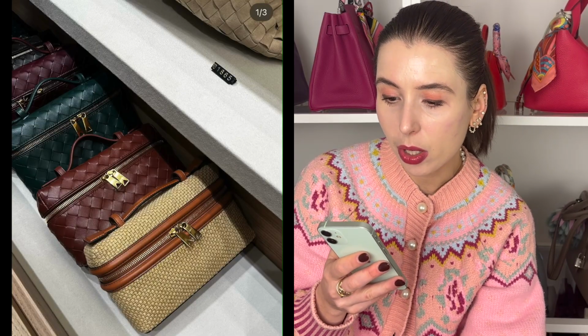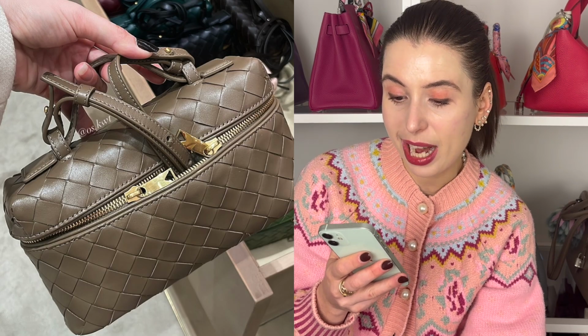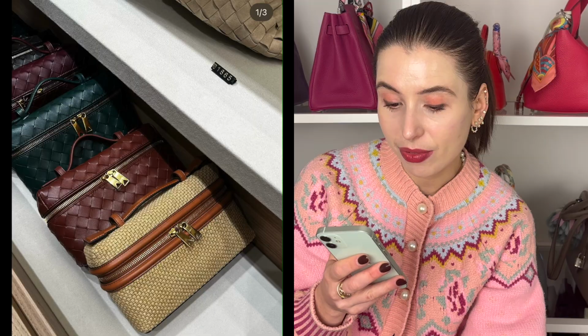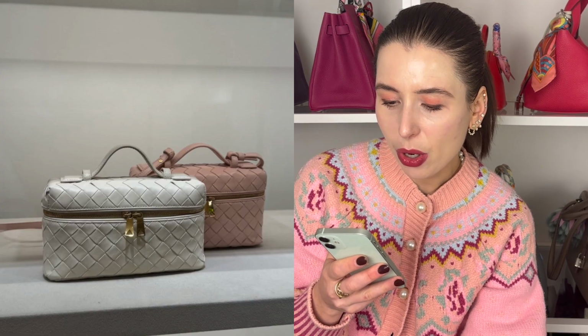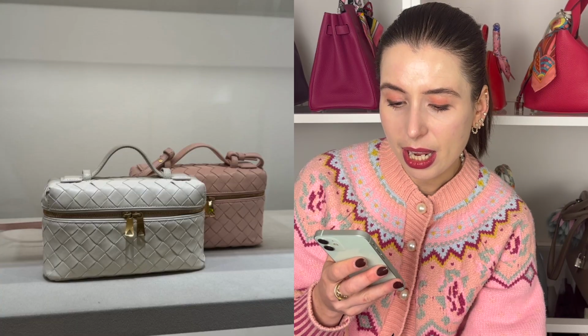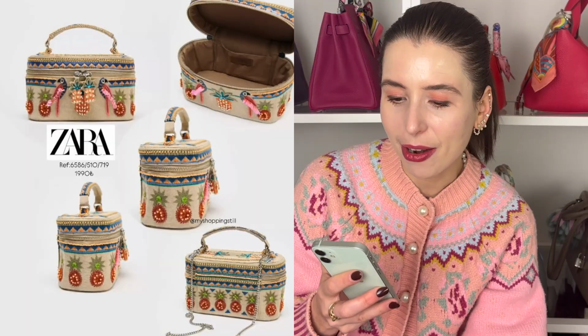So this is like a mocha kind of color. I've also seen dark red, a whole array of different colors. So let me know what your favorite iteration is, guys. If you really want to cheap out, what also popped up on my feed was the Zara version.